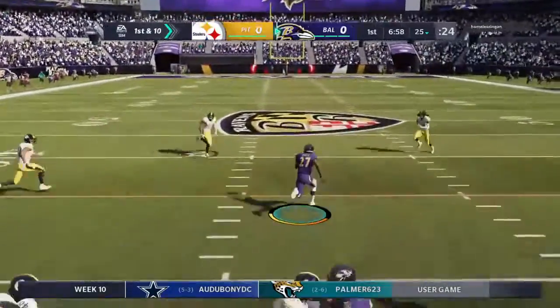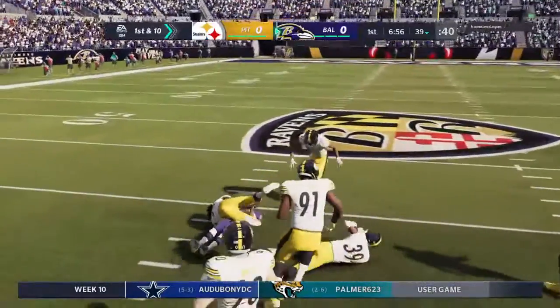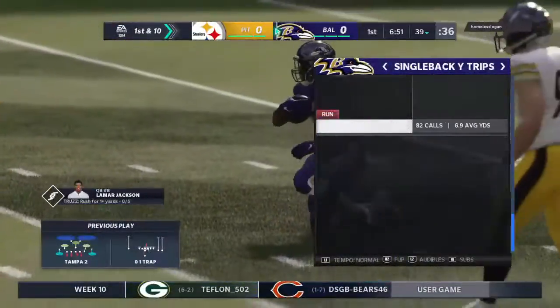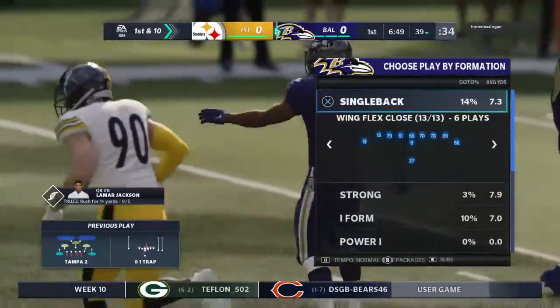They'll run for the first time with J.K. Dobbins. And he gets this one just shy of the 40, down at the 39. First play of the drive going for 14 and also going for a first down.